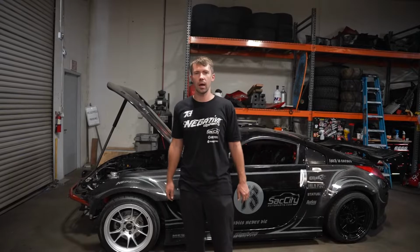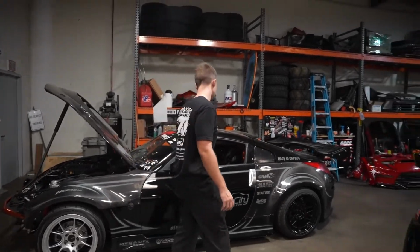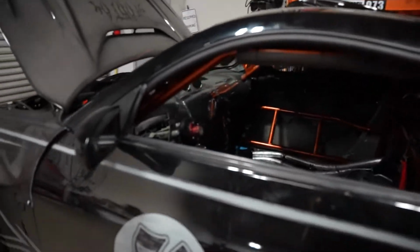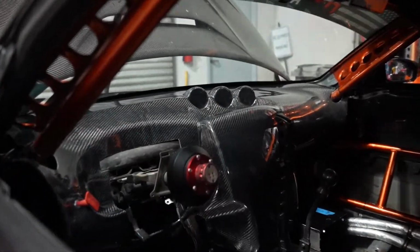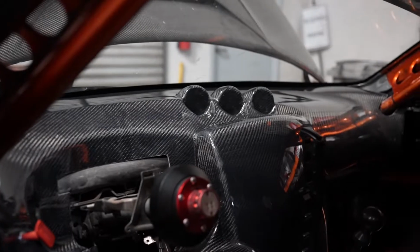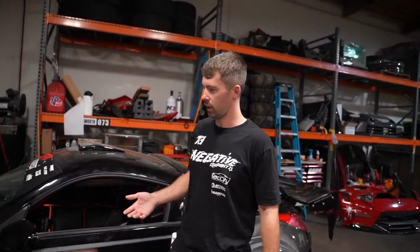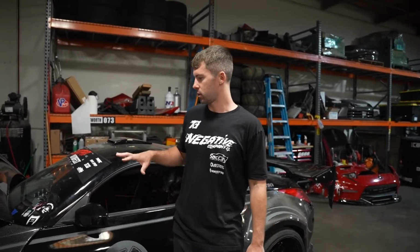Another thing that we added is a carbon dash. Now, the carbon dash is from a 370. It's really not easy whatsoever to install on this car, being that it already has a cage, and we wanted it to be all one piece. This car is going to be a freaking rip once it is back on the track.